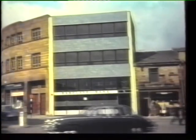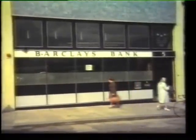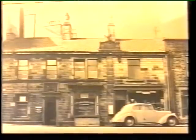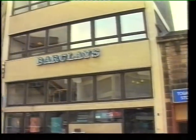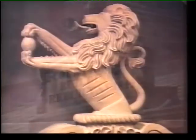This is the 60s period. Look at the type of car and dress. This is an earlier view of the old courthouse, which we've seen demolished, and the tobacconist next door. I believe this was his old Alvis. That is all that's left of the old tobacconist shop and the oldest property left in Union Street. And look at the changes from blue to cream. This is the old stone from the old courthouse, which can now be seen in Barclays Bank.